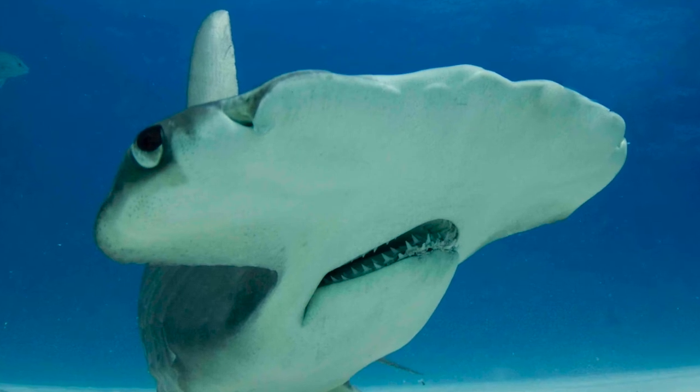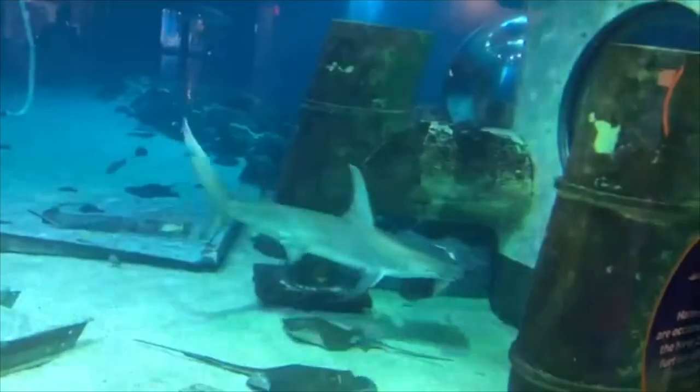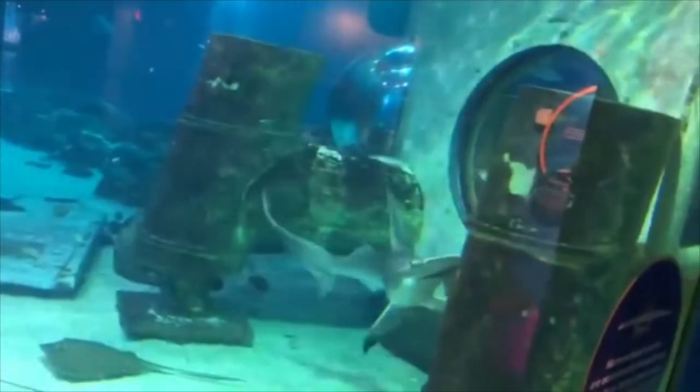Recent research confirms that this shark has spectacular vision. Its eyes can see in practically 360 degrees. Plus, it's got excellent binocular vision, so it's great at judging distances by sight alone. That's a pretty nice skill when hunting for food.